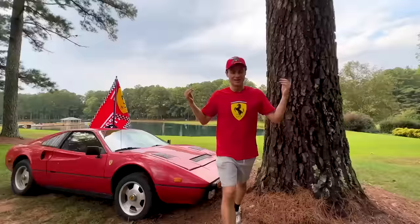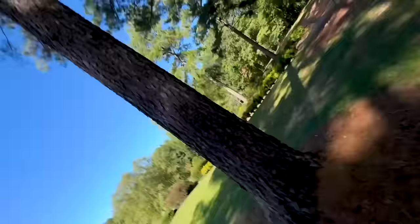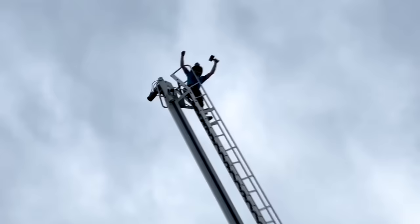It's time. I'm putting the world's cheapest Ferrari up at the top of this massive tree. Let's go. In order to make this work, we had to attach a cable over a branch in a tree to create a pulley system to hoist the Ferrari up. But to do this in real life, the cable is gonna have to go way up on this tree. I mean, all the way up there, about 60 feet up. Luckily, I have a fire truck with a 100-foot ladder, so let's go use that to get to the top of the tree.